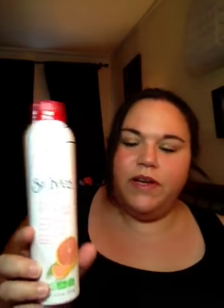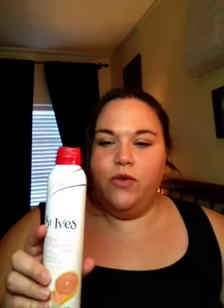Okay. This was not a freebie, but I thought I'd tell you guys about this. It's St. Ives Fresh Hydration Lotion, and it's in a spray form. Although this is nice for when you get out of the shower because you can just spray it on, you still have to rub it in. It's a thinner consistency, so not as moisturizing to me. But it's kind of cool, like I said, for when you get out of the shower.